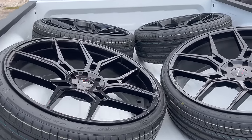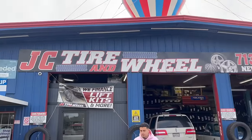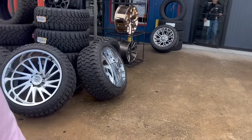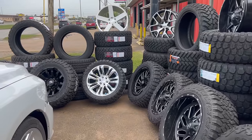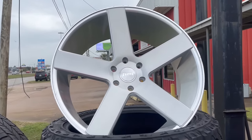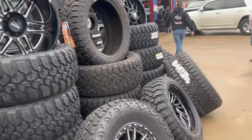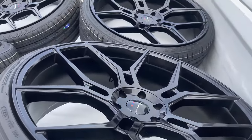All right, guys, we got the wheels loaded up. Big shout out to JC Tire and Wheel. You guys come check them out if you need some wheels. They got a bunch of stuff. Dub ballers and everything. These used to be my favorite wheels right here. Little dubs. Yeah, right now we're gonna head to the shop, get them slapped on the Sierra.